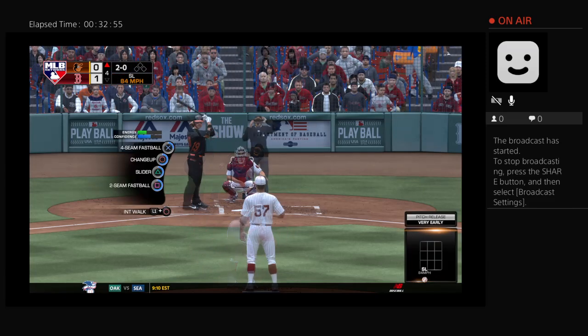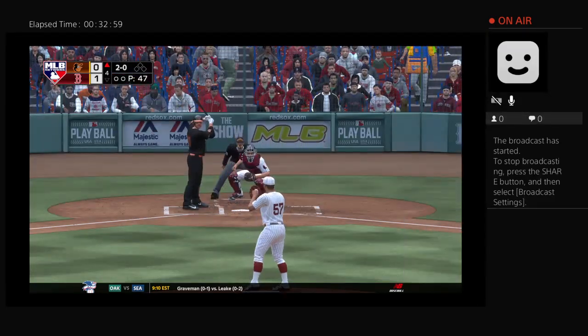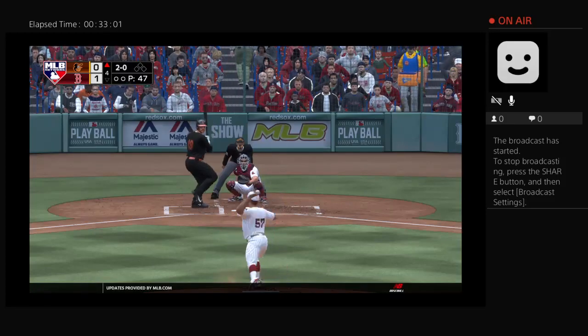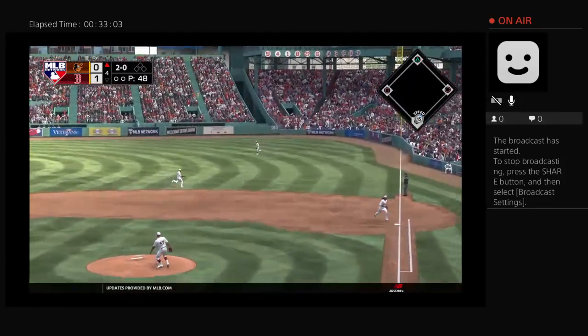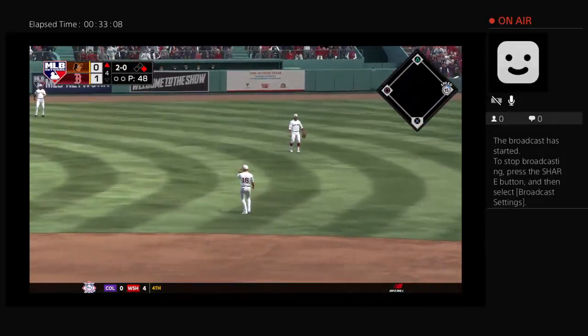The 1-0 is looked at for ball number two. Two tough sliders right there, but he was able to lay off of. Might have bought himself a fastball in this situation. Hard hit ball to second, and that is through into right field for a single.